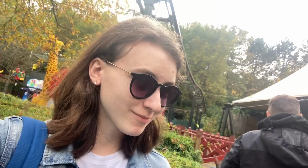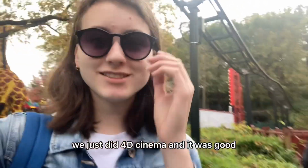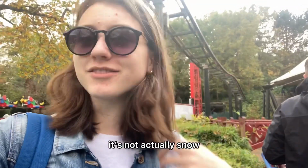Trying to keep my hand steady. I can't see it. Oh, no, snow in my hair. We just did the 4D cinema and it was good. And I have snow in my hair, but it's not actually snow.